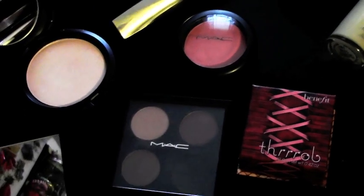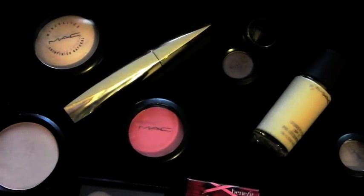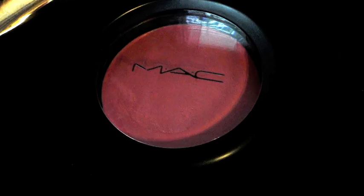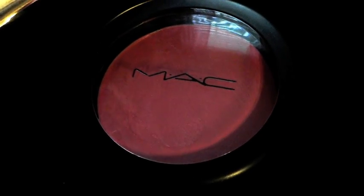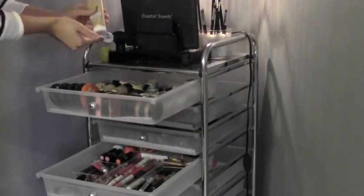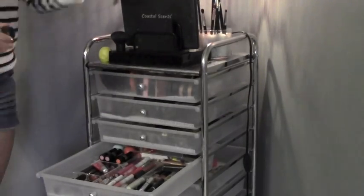Have you ever wondered where your makeup comes from? Almost every girl uses or has used makeup in her lifetime. There's so much variety in makeup. You can get blushes, foundations, eyeshadows, lipsticks, you name it, you can get it. Makeup is actually very important in the United States because America really cares about appearance.